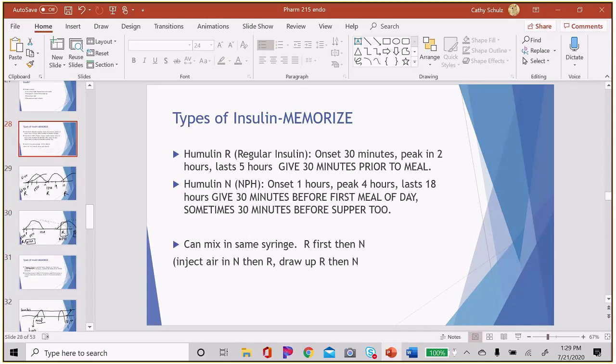The other thing to remember with these types of insulin plans is how you draw them up and give them. So if you're going to give regular and NPH together, you inject air first and then you draw up the solution. So you inject air into the NPH and then the regular insulin, and then you draw up the regular and then the NPH. And the reason you do it like that is because you're trying not to mix them. And the way I remember it is I always want to pull out the medication regular first, NPH second, as in RN, to see if that helps. That's what we want to be.